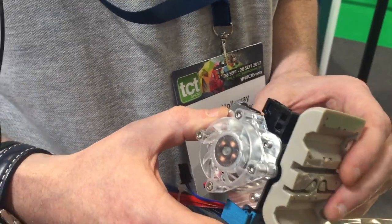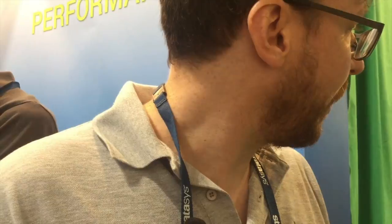We think it's going to be a bit of a game changer, this one. I also understand you've launched some new filaments. Can you tell us a bit about those? Yes, we've got all of our PEEK ranges coming out.